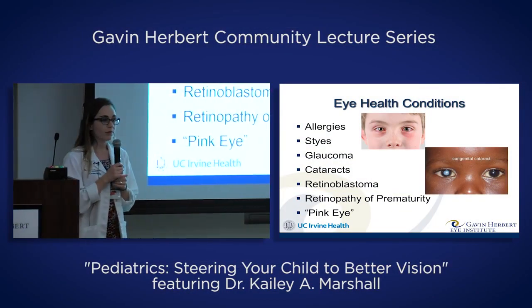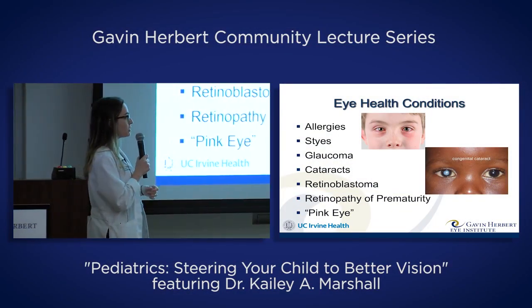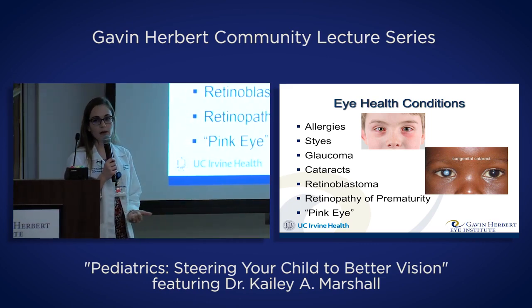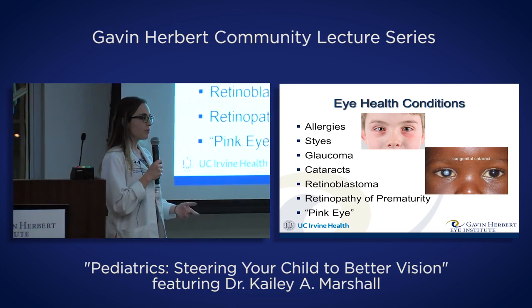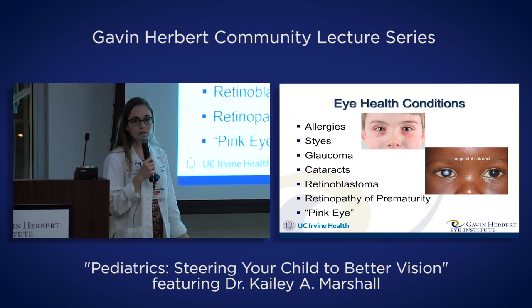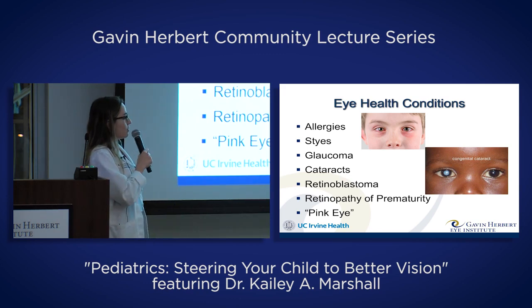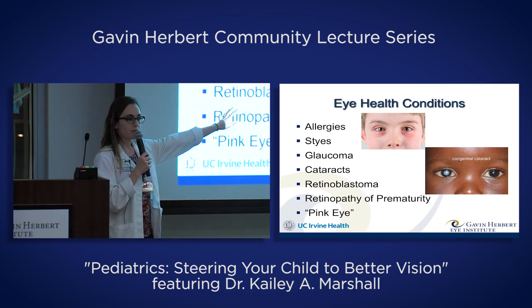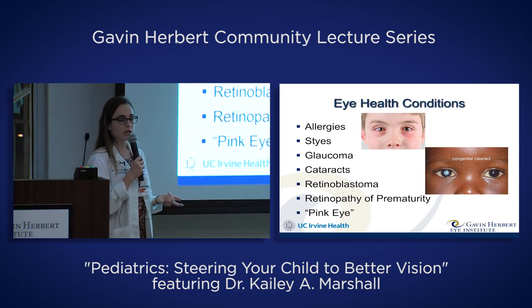But children can be born with cataracts, which is much less common, but it does happen. They can be caused by infections that the mother may have while the child's in utero. They can be caused by trauma. They can sort of happen spontaneously, rarely as well. The important thing if a child does have a white pupil like that is to get it looked at, because it could be blocking the vision. It may need to be removed if it's significant.